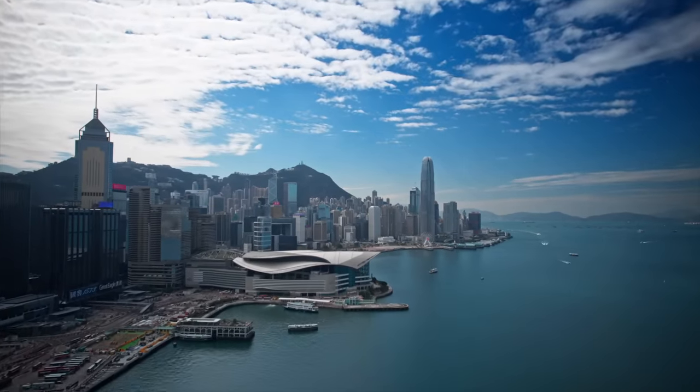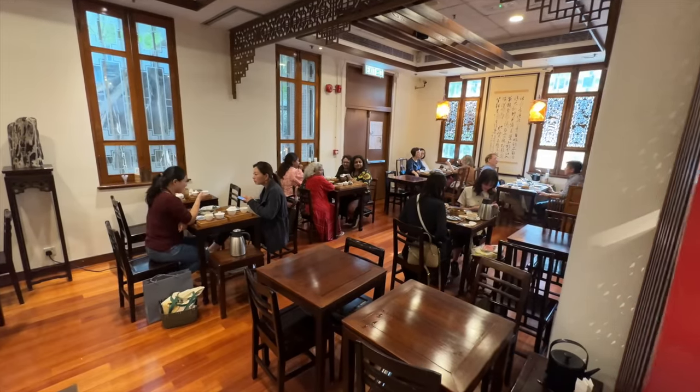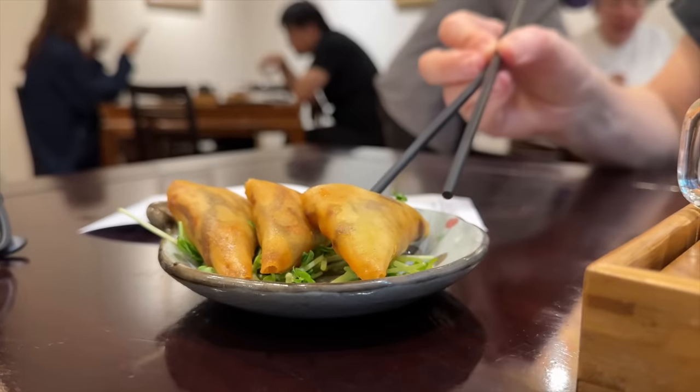So another taxi later, we find ourselves in Hong Kong Park, where I found a traditional dim sum tea house, specialising in vegetarian fare. This was perfect for Mum, and whilst we won't be ticking off any bingo items, it's absolutely delicious.